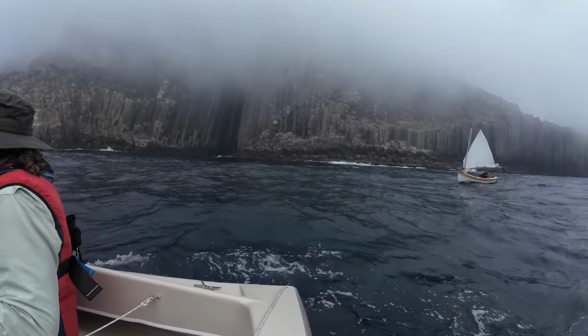Okay, you can see that headland over there. That's Cape Raoul. That's what we're doing tomorrow. And we've just got to head up into here. This is Safety Cove. This is where we're going to spend the night. This is Port Arthur up to the right.